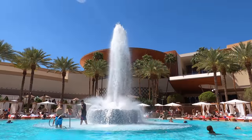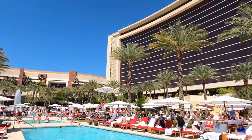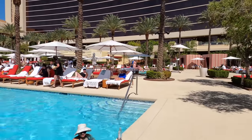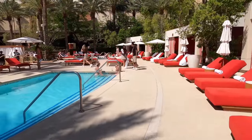After that, we went to the pool and we had a cabana down at the pool. The pool here is outstanding. Yeah, there's several different pools that make up the pool complex, but in all honesty, I thought the vibe was awesome. The music was great. It was pretty busy, but it was a holiday weekend.